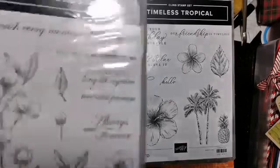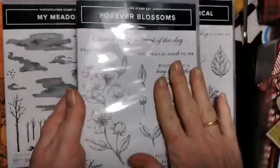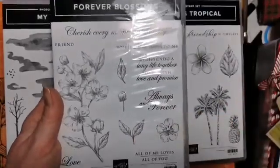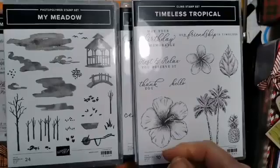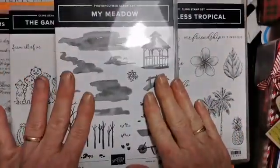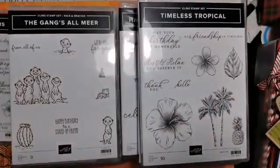The Forever Blossom is another stamp set that I had free. It was my prize patrol at on stage, but I'm going to come to that one in a minute because that one pairs up with another one. And my Meadow was the stamp set that I had for going to centre stage, so that was another free stamp set I had last week.